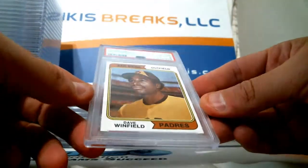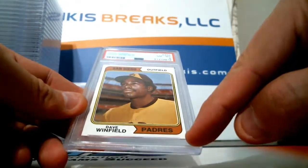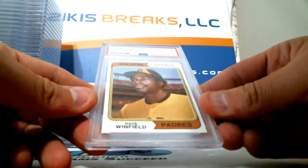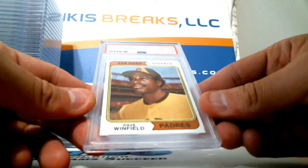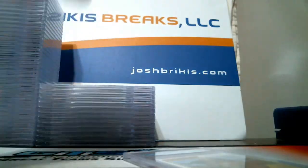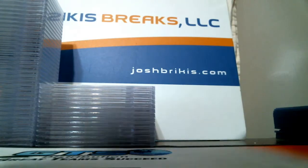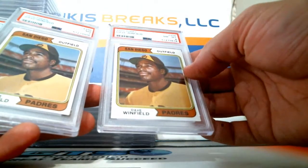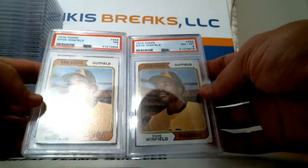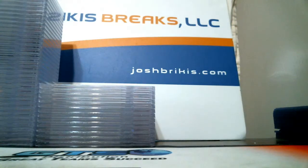Here's the other Winfield. Obviously, a step up on this one. This one got an 8, and it does look like it's a little messed up in the corner down here. But obviously, you can see the centering's pretty good. Pretty nice Winfield rookie there. And we got an 8 on this one and a 7 on the other one. That one's off center. That's probably played a part in that. So 7 and 8 on the Winfields.